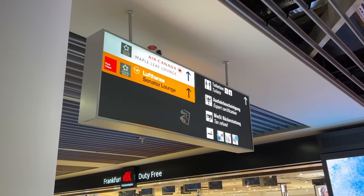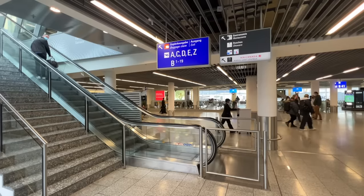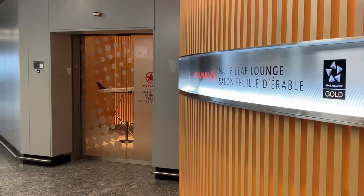So, lounges. We have two options today. One is the previously visited Lufthansa Senator Lounge. The second is the Air Canada Maple Leaf Lounge, which apparently is up here. I haven't actually been to this lounge for about 5 or 6 years, so I'm interested to see what impact the pandemic has had on this.